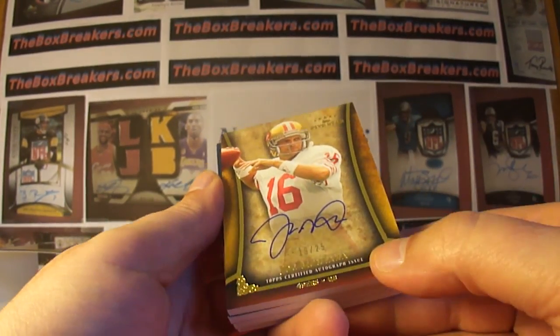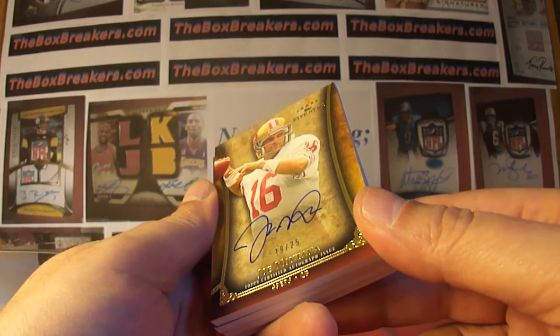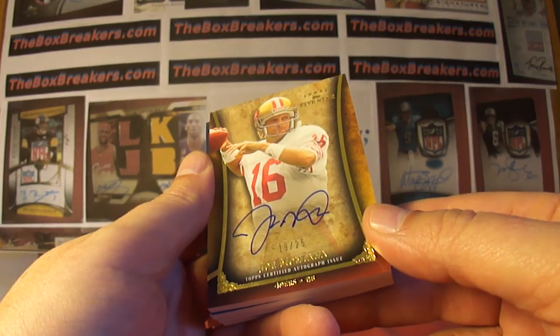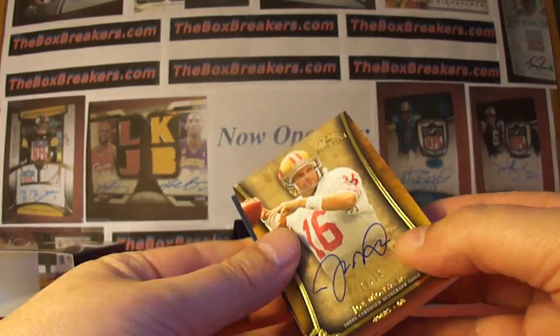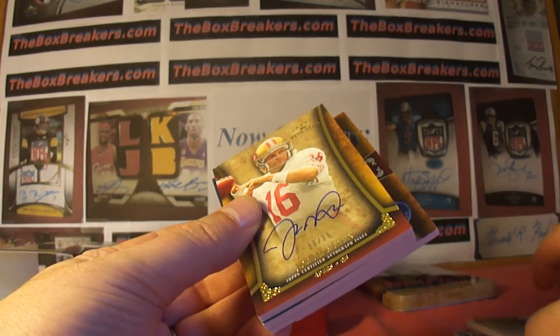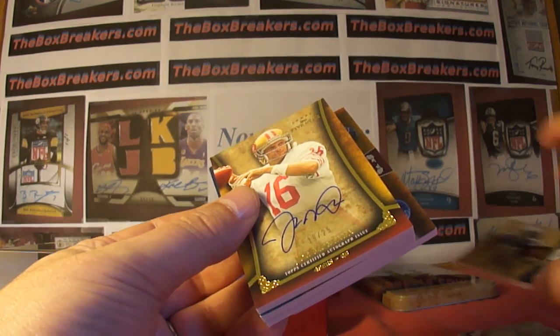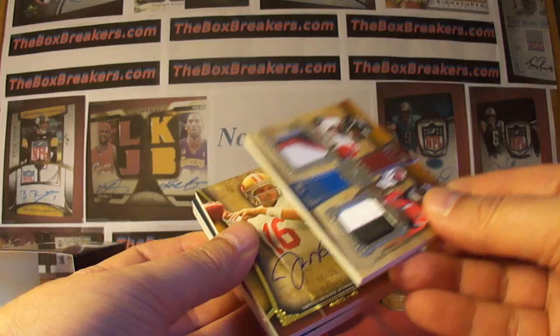Oh, and it gets nicer. Joe Montana, on-card auto, 19 of 25. 49ers goes to Cape It, 1978. We're going to go on the back because the booklet is next. Man, three nice cards in a row. Ingram inscriptions, the logo for the Chargers, and a Montana auto.